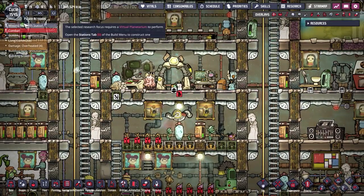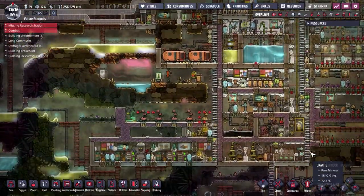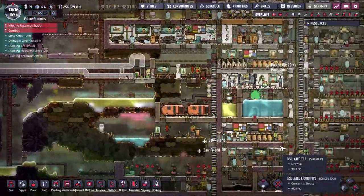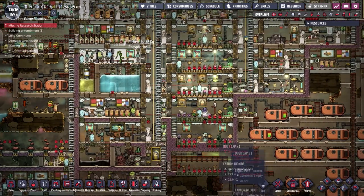The selected research focus, I know. I just deconstructed it right now because it was overheating constantly. And so I was like, maybe that's where all my steel is going, because they keep repairing all these things that are overheating. So I just got rid of it for now. It's okay. But I'll leave that there. Like, you guys keep reminding me about it, okay? I'll get to it eventually.